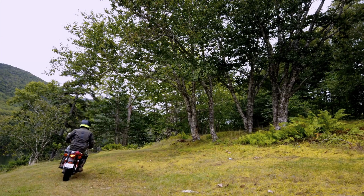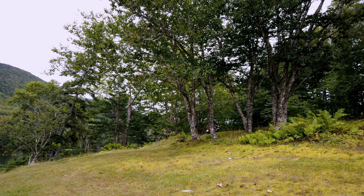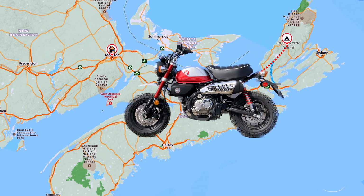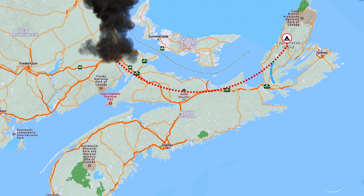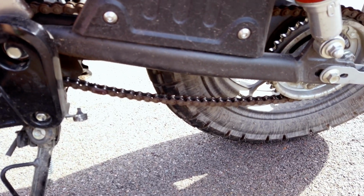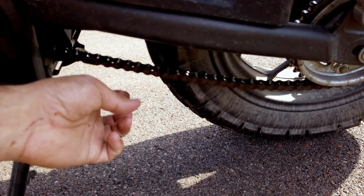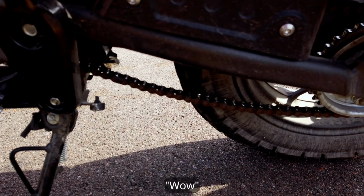Following morning, I struggled to get off the wet grass on the lawn with my almost bald tire, and as soon as I left the picnic park, it started to rain, so I didn't even turn my camera on. I just flew the last 490 kilometers home, and overall the bike fared well, except for maybe the chain. Chain's only a little loose after all that. Jeez, it's tired. Wow. Okay.